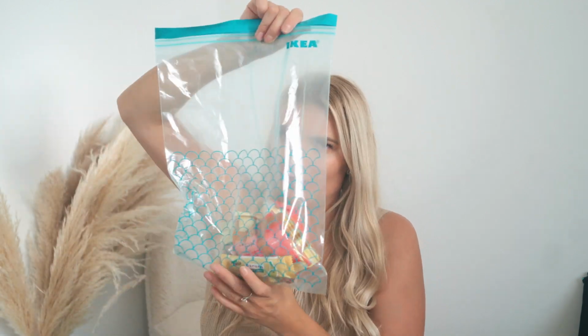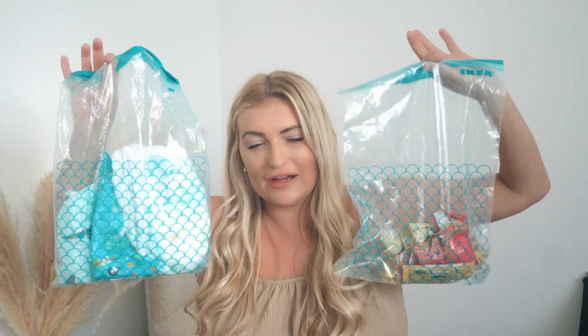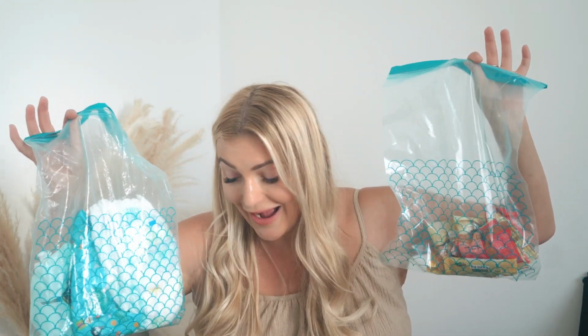And I did the same thing for snacks. So I had a big snack bag in there, which I just filled up at home. And then I could easily just whip it in and out. So anything food wise was in one of these as well. These are absolutely fantastic for holiday. I love my IKEA bags, they're so handy.